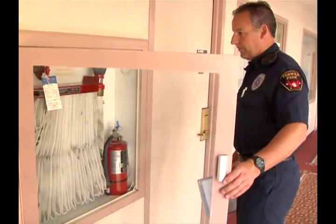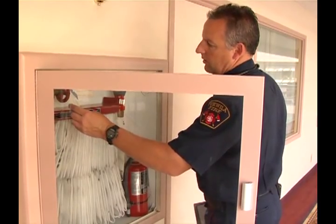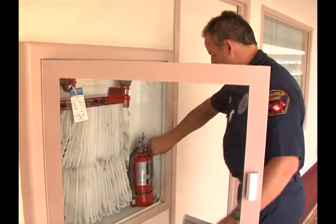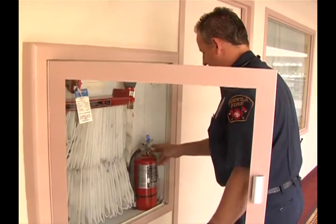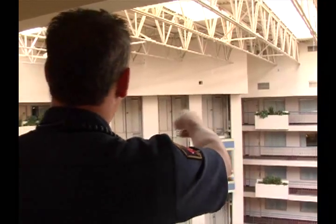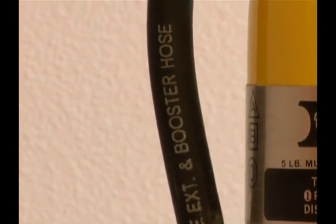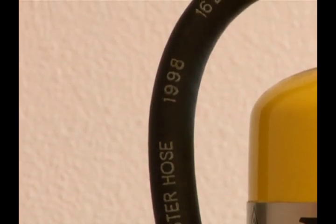To check portable extinguishers, make sure that access to extinguishers is not obstructed. The extinguisher is the correct type for the location. Extinguishers are charged to the correct level. The distance between extinguishers meets code requirements, and damaged, inoperable, or obsolete extinguishers are replaced.